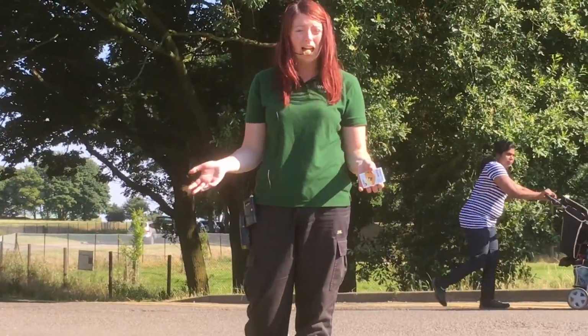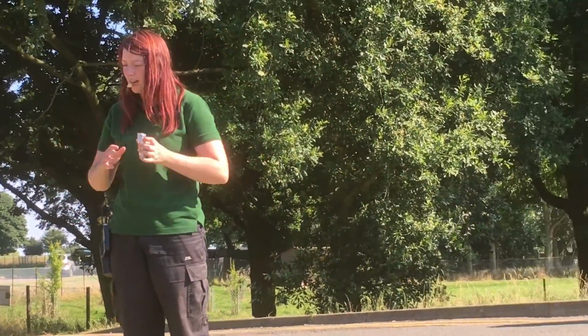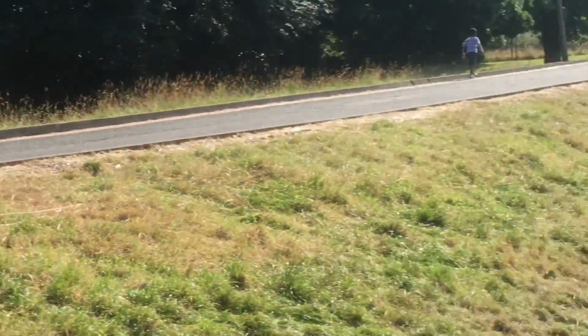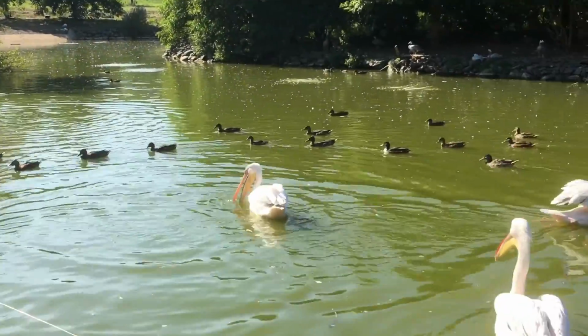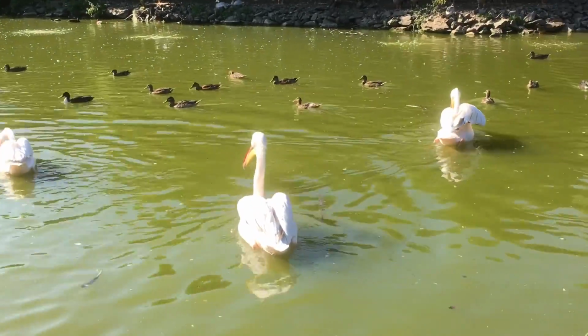Methods such as pole and line rather than huge fishing nets that lots of marine life can get caught up in. And this will help our pelicans as well as lots of other animals.